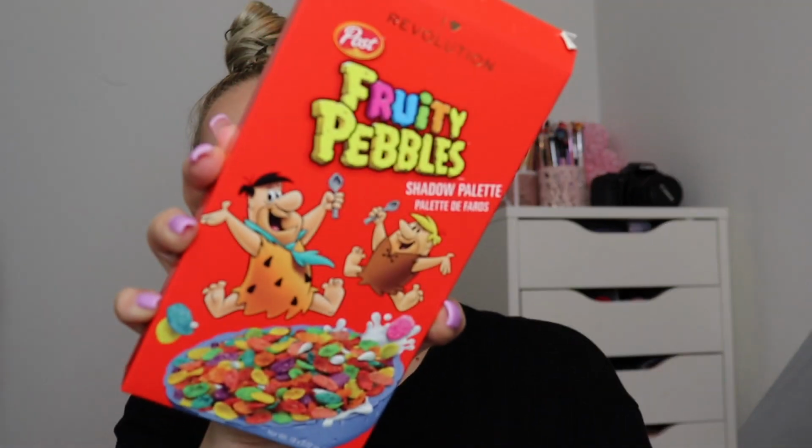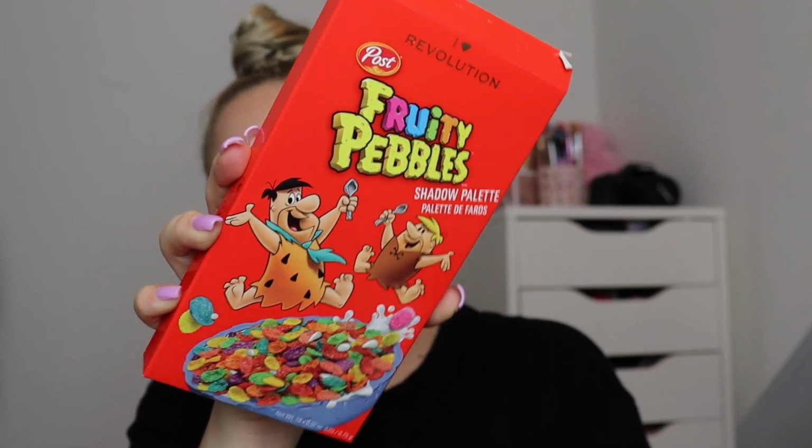By the way, this collection is absolutely massive. I only literally picked up a few items, but there's a Fruity Pebbles side and a Cocoa Pebbles side, and each side has like makeup brushes, a body butter sort of product, headbands, makeup bags, literally everything, and obviously the makeup as well. So the first makeup item I picked up was the Fruity Pebbles Shadow Palette.